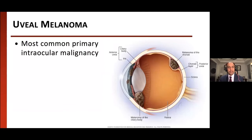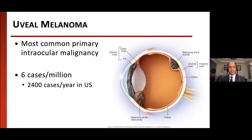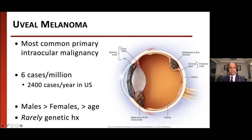So uveal melanoma is the most common primary intraocular malignancy that we find in adults. There are about 6 cases per million in the United States, so it's about 2,400 new cases per year in our country. Men are more likely to be affected than women, and this is a condition of age, so older patients are more likely. Uveal melanoma may involve any layer of the uveal tract, so the choroid most commonly, but the ciliary body and the iris can also be areas of involvement.